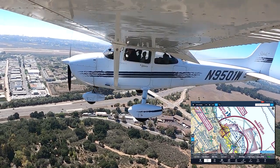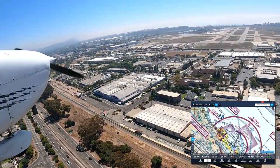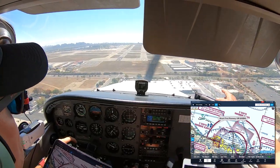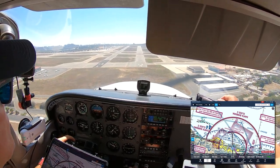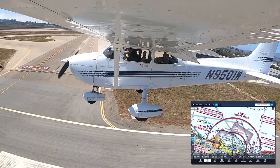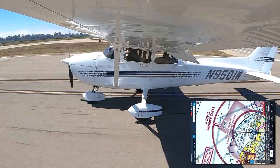Roll flaps. Short final runway 15 right. Tower, Cirrus 815 Mike Lima. Cirrus 815 Mike Lima, Santa Barbara Tower, runway 7, continue. Okay, 15 Mike Lima. Roger, crosswind.